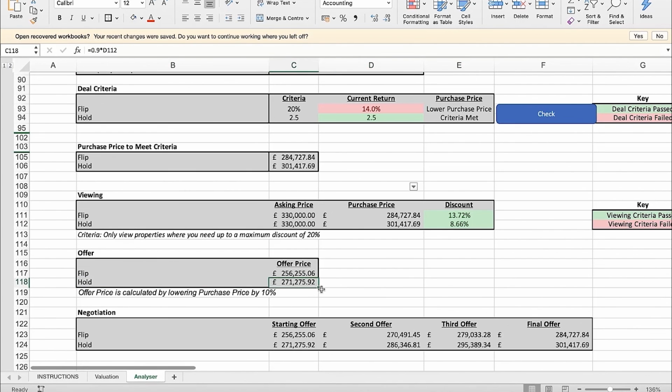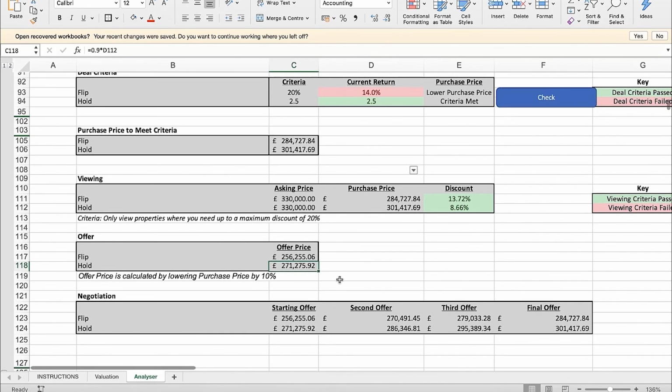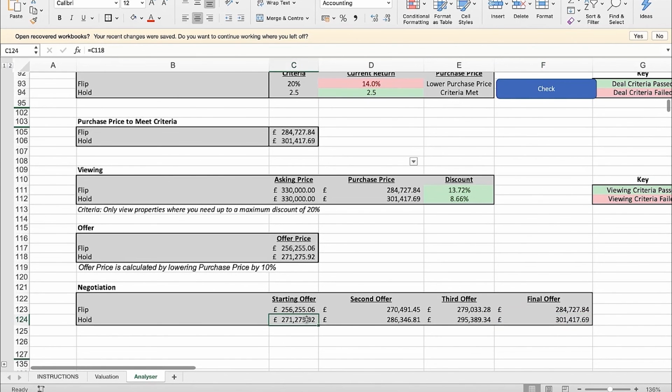And if they accept 271 as your first offer, then even better. But we then look at the offer and we have to start from 271. In terms of negotiation, and I'm just going to use the hold example, we know we have to start from 271, which is the starting offer, and we know we want to end at 301. We don't want to pay any more than 301 because that helps meet our criteria, and that is the final offer. So we have the first offer, the starting offer, and we have the final offer.